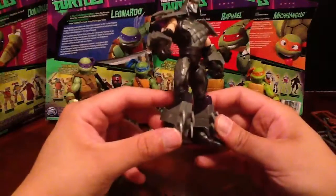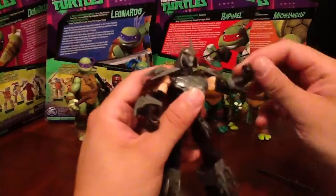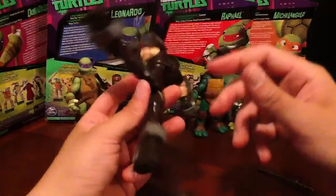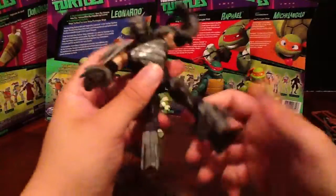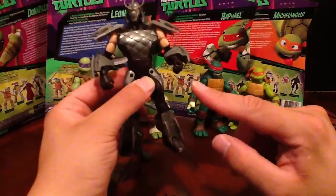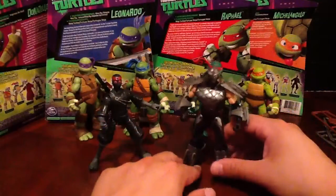The only thing, I wish they would have given him just a bit more articulation like they did with the Turtles. His arms are perfect. I love the ball joint, the 360 on the elbows, rotation in the wrist. But they just have a ball joint here in the hip, and that's all you can really do. If they would have given him some knee articulation, man, this figure would have been just awesome. I would have really liked it a lot more, but still, he is really fun. The blades should have been a little bit longer to be a bit more imposing, but not a huge downfall, because these figures are just really nice.